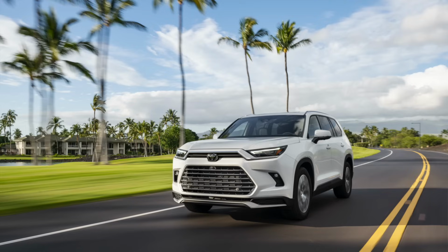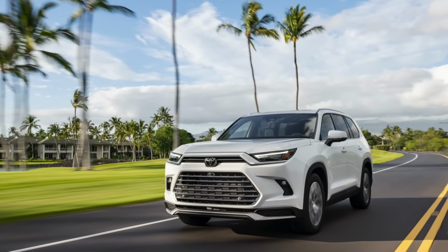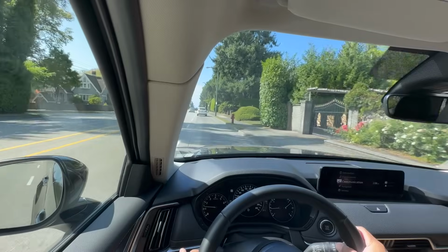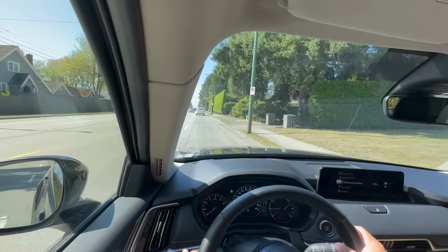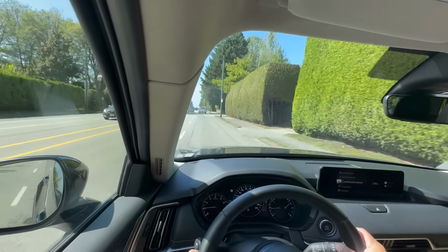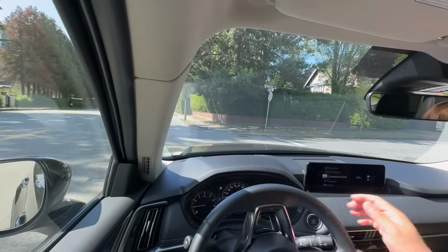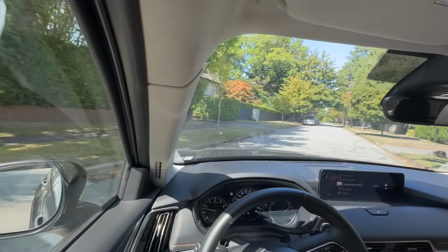Having said that, the Grand Highlander is more comfortable, a bit more refined, and the suspension calibration and suspension design is better in the Grand Highlander, because the CX-90 has a tendency to lose a bit of composure over bumpy roads, and therefore it can feel a little bit rough over bumpy surfaces. But this one is also very good. There's no question that it is smooth, very refined as well, just not quite as refined as the Grand Highlander.